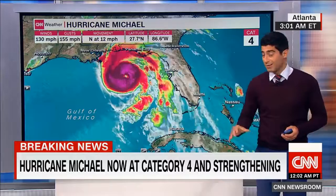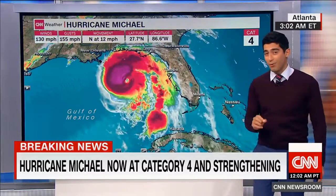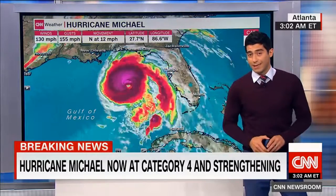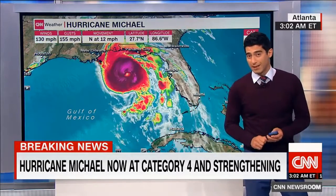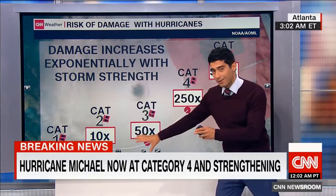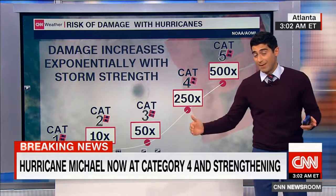So that alone tells you the rarity of such a storm this late into the season, and only 0.09% of all hurricanes that have ever impacted the U.S. have done so as a Category 4, less than 1%. Think about that again and talk about this particular storm. Going from a Category 3 in the past couple of hours to a Category 4, it's an exponential increase in the amount of damage that's left in place.